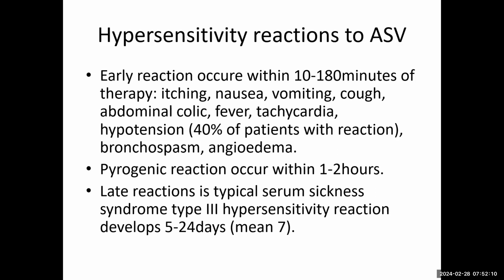Then the next one is called a pyrogenic reaction. This one occurs about 1 hour to 2 hours after you have given the antisnake venom. The pyrogenic reaction usually presents with fever, chills, and rigors, like a malaria-like syndrome.